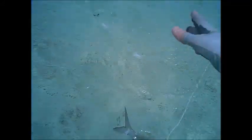Okay, here we are again. And this is another one of the little odd species. They live out there with the bonefish. They actually fight like them for a little bit, but they're far undersized.